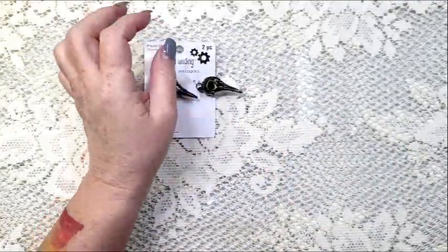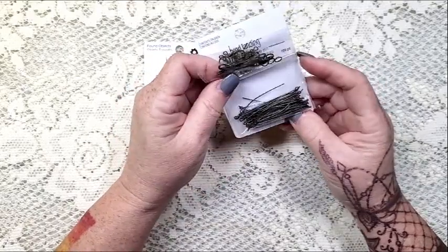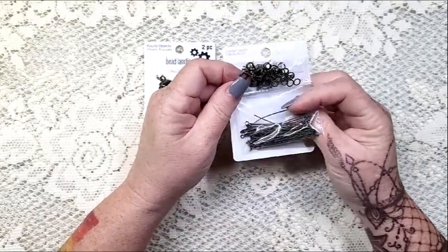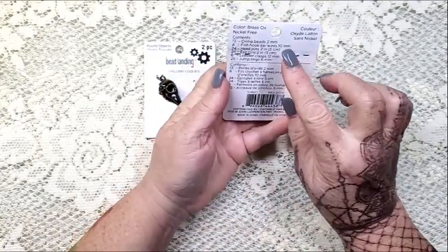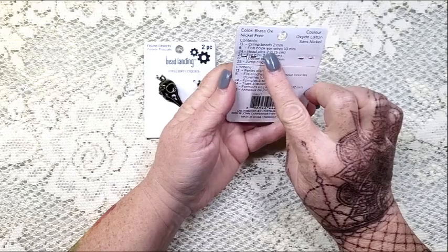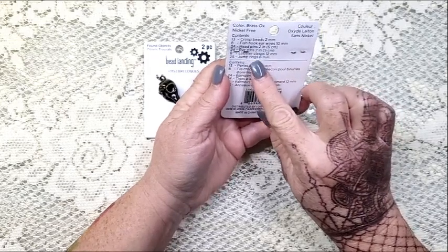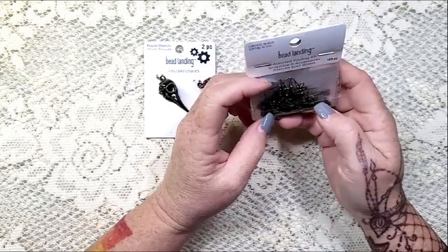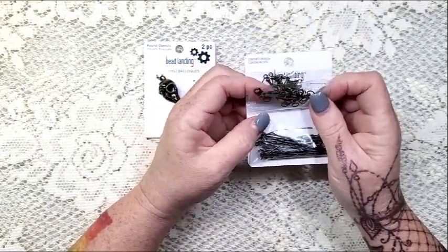And so then I got some earring findings. So I've got the hangers. I've got these little clips. And I can't remember what these are called. Pin something pins. I don't know what they're called. Oh, so they're crimp beads, fish hook ear wires, head pins, eye pins, lobster pins, and jump rings. All that's in there? Okay. Okay, I can see it.